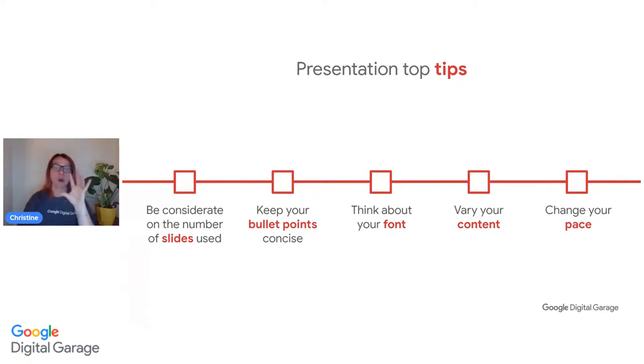Black text on a white background is the most easily readable for accessibility purposes for most people. Okay. Use a clear font. Can it be read from the back of the room? If you get too ornate a script, then that's really going to be difficult for a lot of people to read. Vary your content. We talk about statistics and quotes and pictures and bullet points.